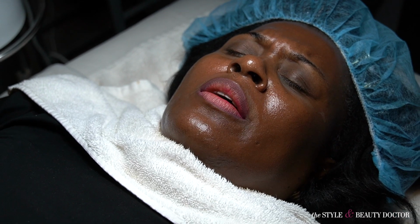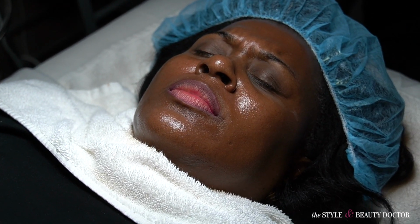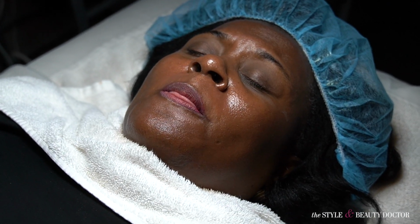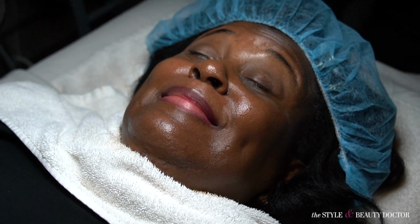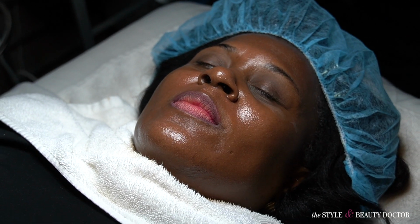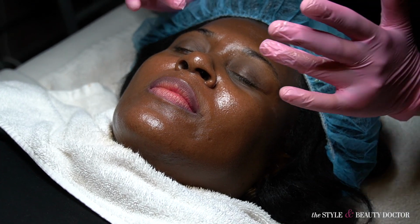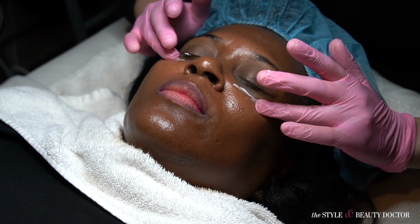I'm gonna apply some eye cream. We'll follow with SPF and lip balm, and you're all set. Okay? Oh wow, that was fast. Yeah. It's one of the fastest treatments because it's literally application. There's no mask because we're leaving those layers on. Wow.